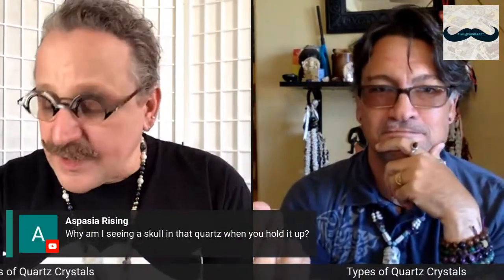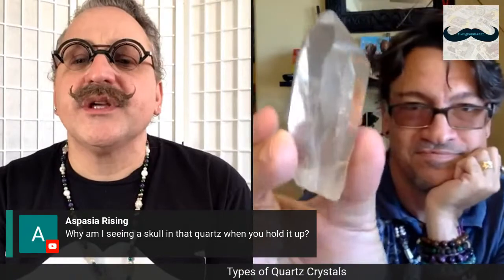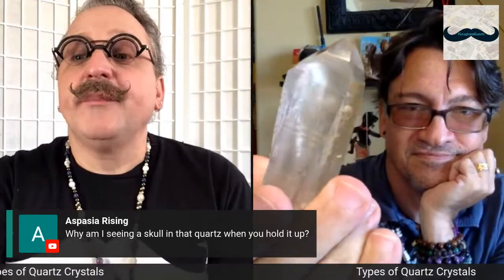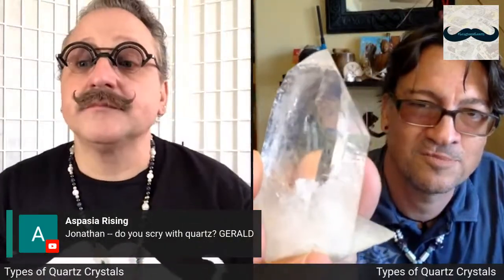Yep. So Beth said, "Why am I seeing a skull in that quartz when you hold it up?" Because it's probably there for you. And Beth also asked, Jonathan and Gerald, do you scry with quartz? Yes. I do as well. That's why I was talking about wanting those little smoky or cloudy inclusions in there, because it helps me with the scrying aspect of things. I will not necessarily use the Lemurian for scrying, but like I said, I meditate with it and get downloads from the universe.